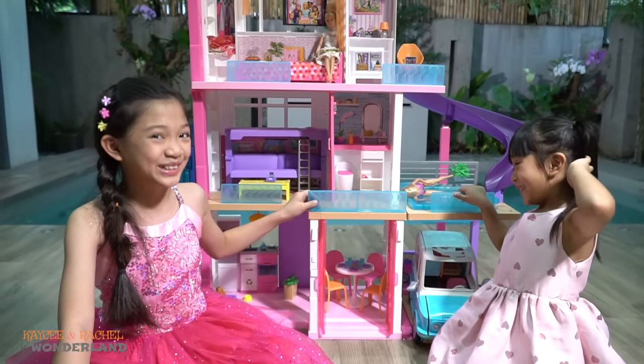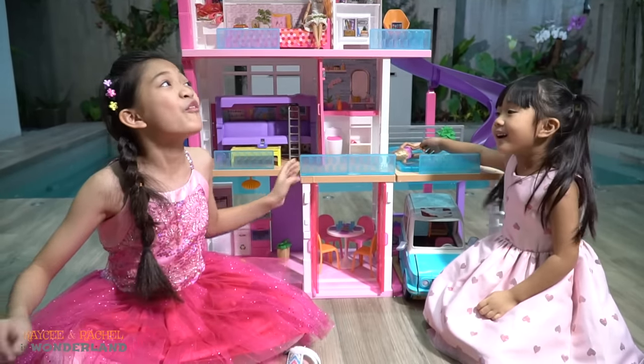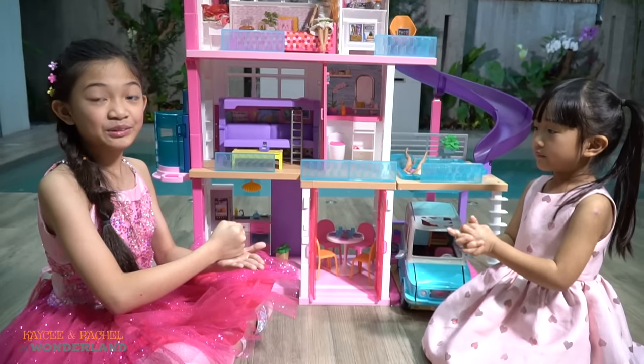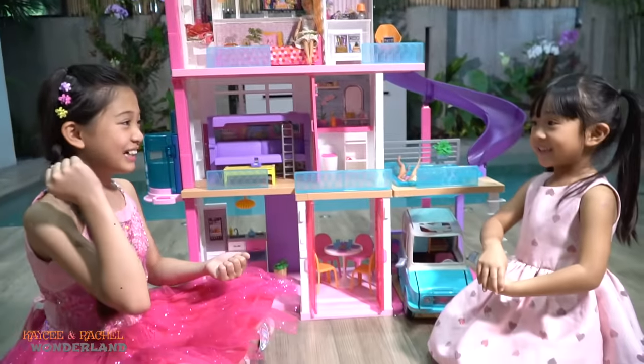Who the dollhouse will belong to. So how are we gonna do that? We're gonna play the game of fortune. What you gonna do? Rock, paper, scissors. So the winner with the rock, paper, scissors is gonna own the dollhouse? Yeah. How will it be? Ready?